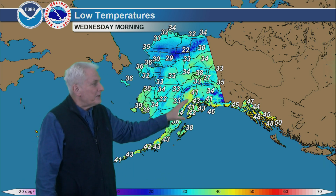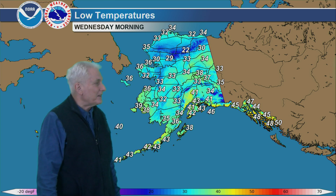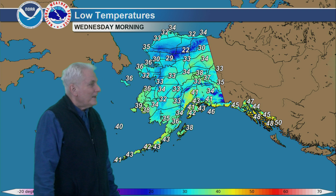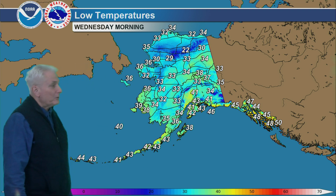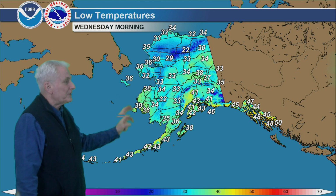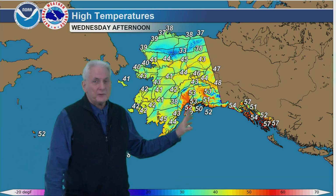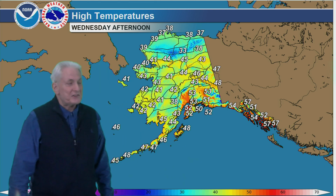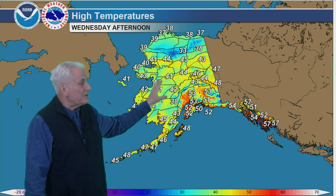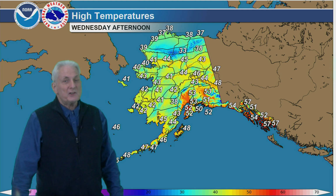And mostly in the 30s here over interior Alaska, except south and east of the Alaska Range, staying up in the lower 40s. And in the 40s for the Panhandle, 40 to 45, or mostly in the lower 40s for the Bering Sea, mid-30s there for St. Lawrence Island. That'll be followed by highs in the 50s here for south central Alaska and the Copper River Basin area, upper 40s Kodiak Island, mid to upper 50s for the southeast coast. In the 40s through much of the interior, up to the Brooks Range. Brooks Range out to the Arctic coast, mostly in the 30s.